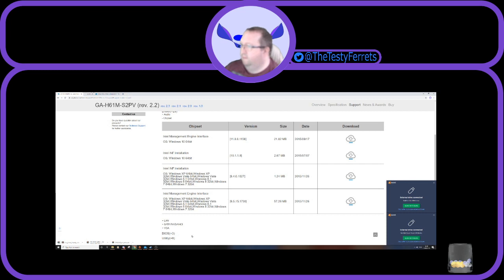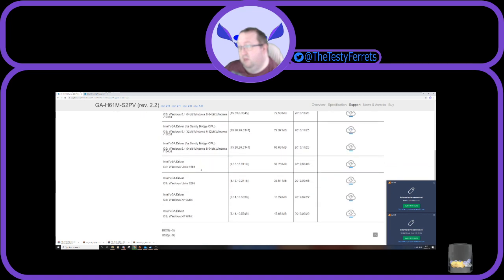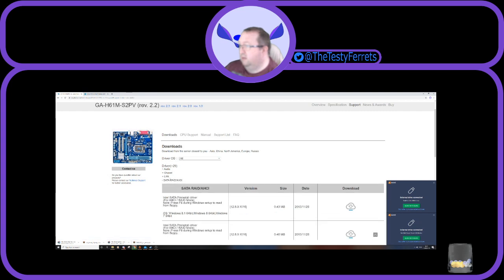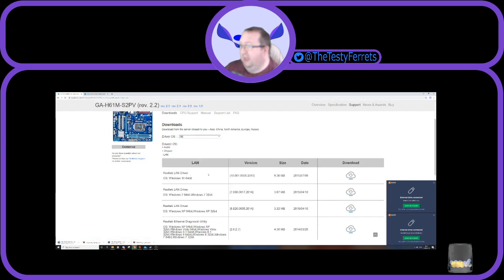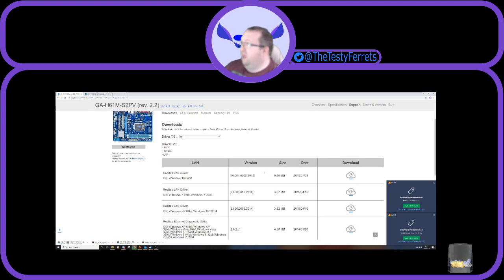And VGA. Ivy Bridge or Sandy Bridge. It's an Ivy Bridge in there at the moment, but none of those are Windows 10. So assuming that's correct, there is nothing we can do with that one at the moment. We'll get the Realtek ones down as well, just because that's going to help in a minute, just in case. I might have to do some funkiness.